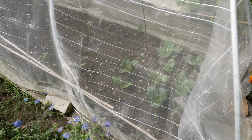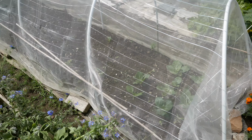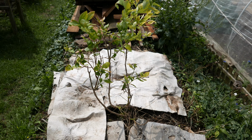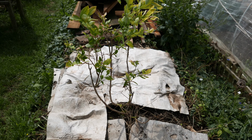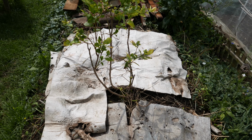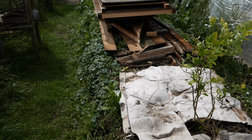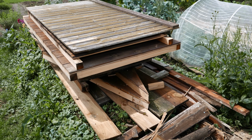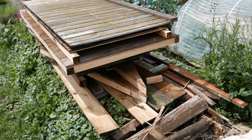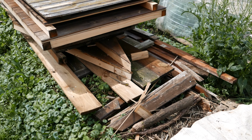In here we've got some pak choi growing, plus weeds. And over here on the rubbish bed, I put one of the three blueberry bushes, the weakest, that I have taken out. I took this over here, because maybe it will recover. You never know what's happening. And this is the pile of rubbish I'm stuck with. Somebody came to collect quite many of these panels from the old shed, which is very good. Oh, hello! Can you see?